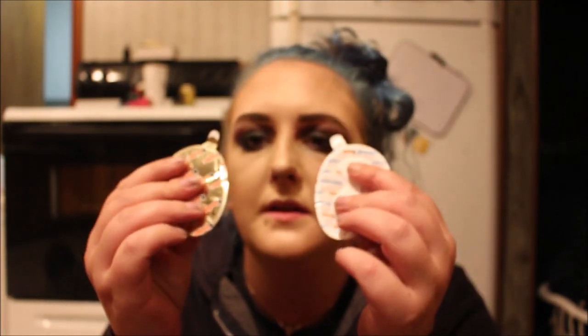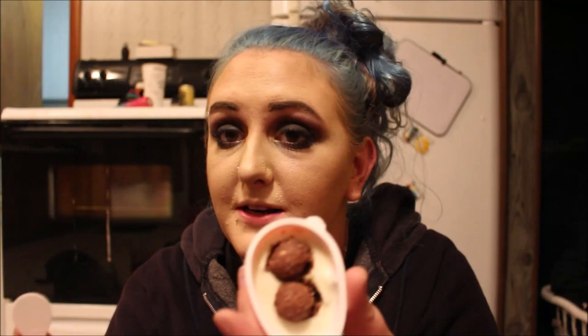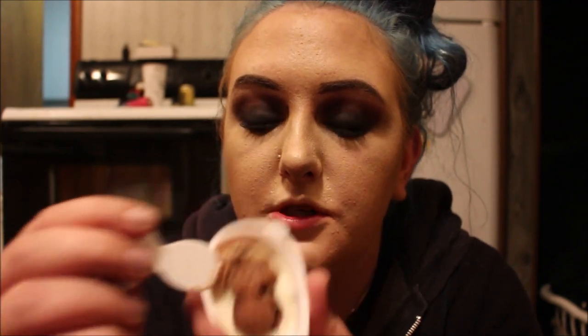So, okay, this is what it looks like when you open it. This side has a toy in it, and this side has the candy part in it. That's really good. And I'm gonna show you guys, because it's about time I explain why they're so bomb. When you open it, it doesn't look like much. It just looks like two little crunchy balls with, if you can see in there, focus, melted chocolate.